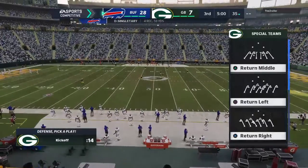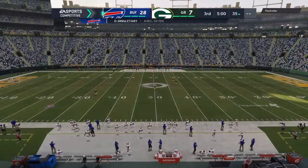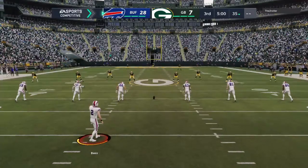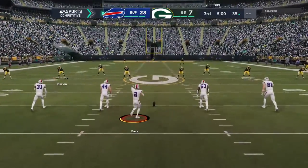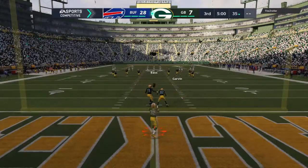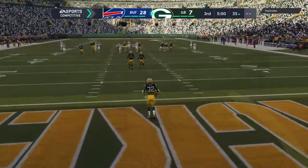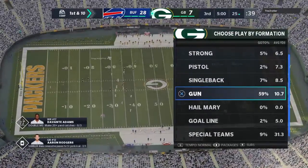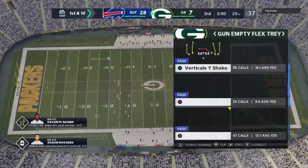All right, Coach, thank you, and we welcome everyone back for quarter number 3. Tyler Bass to kick off. The Packers set to get the football first, and they are trailing on the scoreboard as we resume action, ready for the 3rd quarter. This taken in about 4 yards deep, and we will not see a return to start the half, as this will be a touchback.